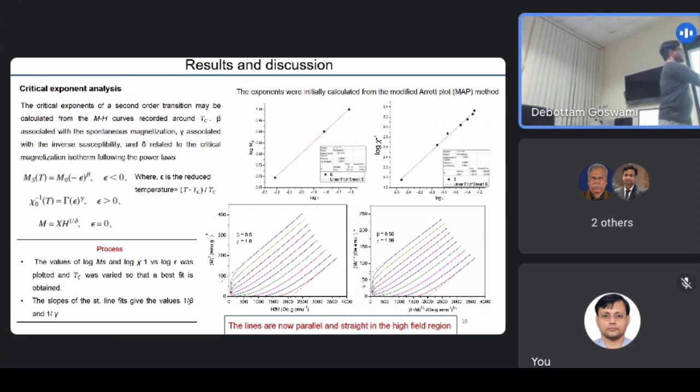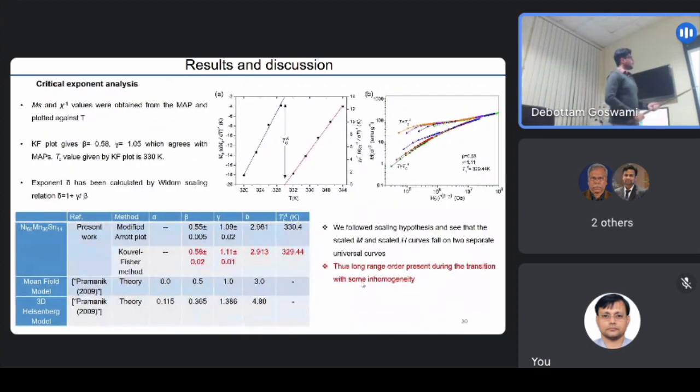Thus we see that for a beta value of 0.55 and gamma value of 1.09, the following things have been achieved, and we can say that the second order transformation in our sample is close to the mean field approximation but not entirely following it. Similar results have been obtained when we are plotting by the Kouvel-Fisher method. We see that the values obtained by the Kouvel-Fisher method are around 0.58 and 1.05, which is agreeable to the modified Arrott plot method. The TC value is also around 330 Kelvin, which is similar to that we had obtained from the MT plots.